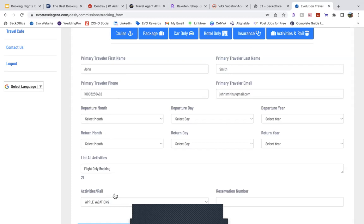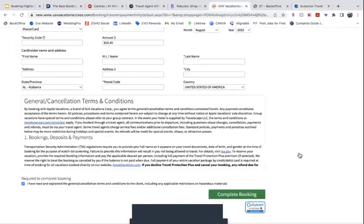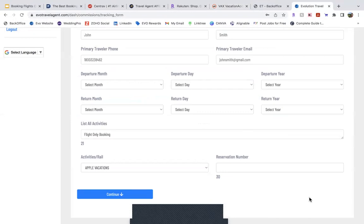After you hit continue, they're going to ask for the total price of the booking and then ask you the commission amount. So I just added in $20, right? However, in VAX, they take a little bit off. So if I go back to the booking administrator, it'll show here the actual amount I'm making. So it's $18. So I would put that $18 in that other piece that says commission amount. All right. Any questions on that?